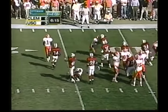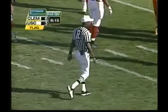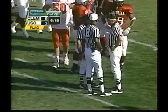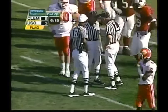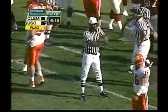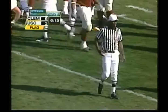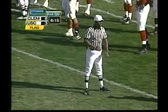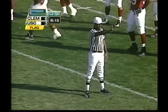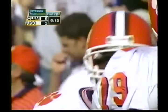Flag on the play, and they actually blow the play dead. I think it's going to be a running play, Bill. Pretty sure that was going to be a running play. Getting Dantzler around the edges, which is what Clemson would like to do. Brad Scott, the offensive coordinator for the Tigers. Of course, they'll be marching off a few yards here. Before the snap, false start, offense. That's a 5-yard penalty. Still have first down. You mentioned Brad Scott. And, well, we'll talk about Brad Scott in a second.